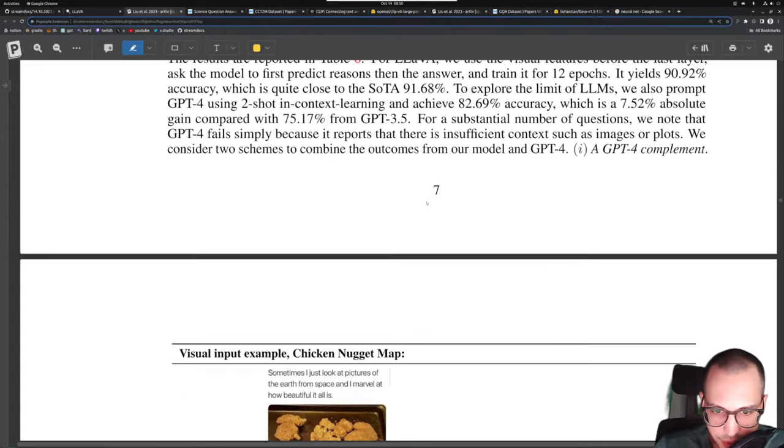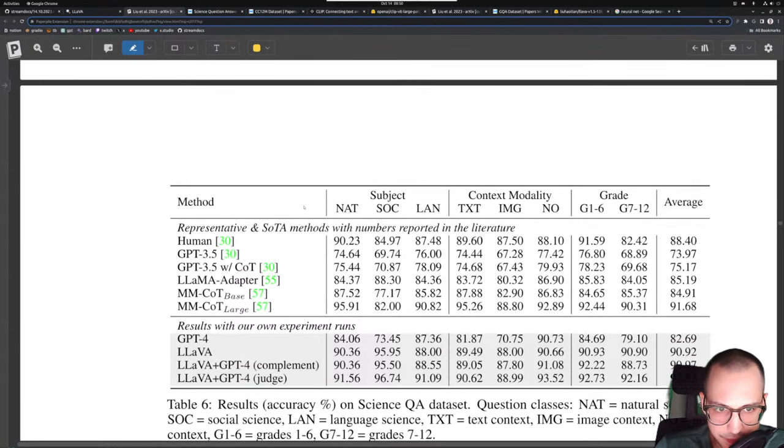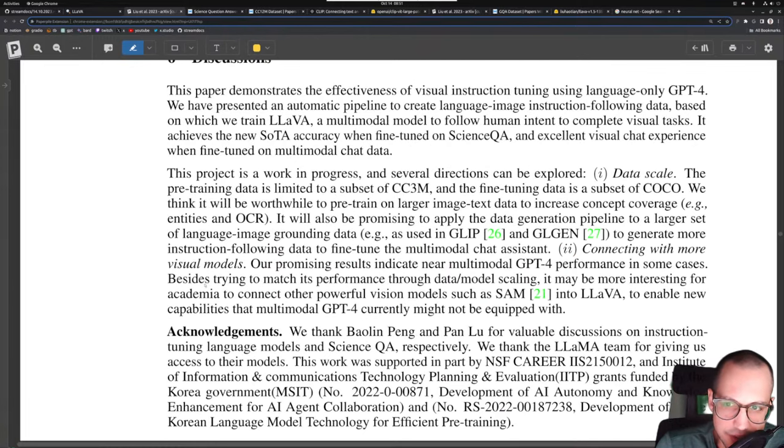And then they have some examples here. Here's some chicken nuggets. Results on Science QA. Subject, context, discussion. Let's see what they have to say about this, right? Let's see where they think this is all going.